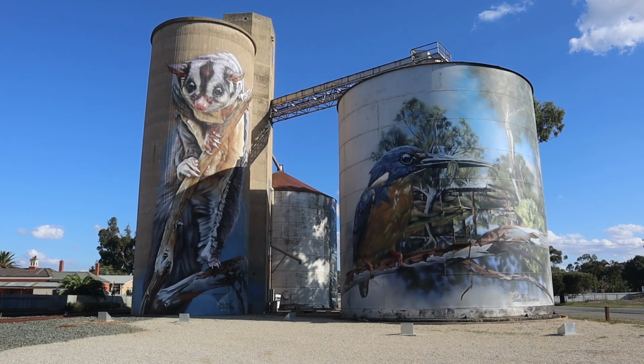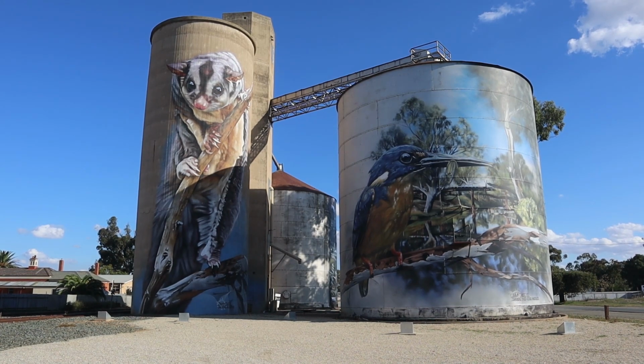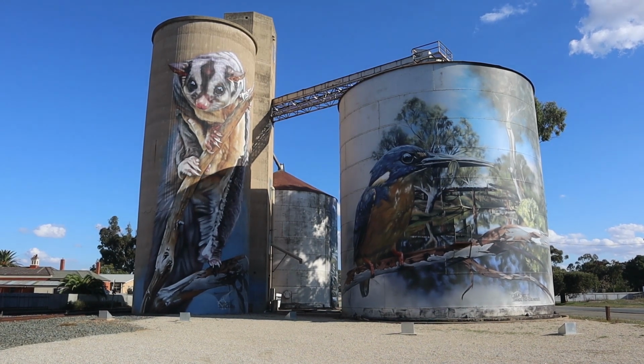On the right here, we've got an azure kingfisher. The Australian kookaburra is a species of the kingfisher. So these guys have that distinctive cackling laugh up in the trees.